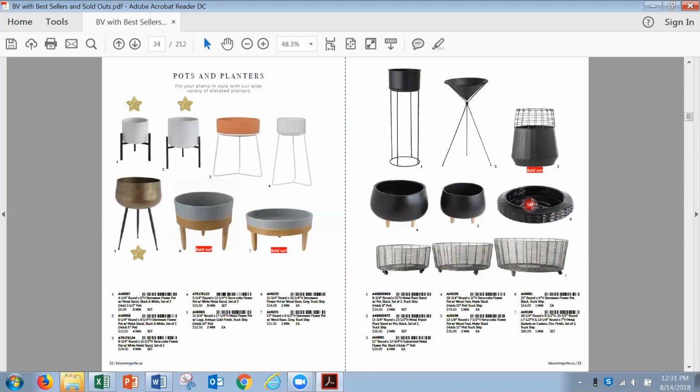On this page, number 7, you'll recognize probably 4, 5, and 6. There's something similar in the creative line that was white, I believe. So you guys know how well those did in there. So we brought them in the black color story for our European brand. And then number 7, I love these little baskets that are on casters.